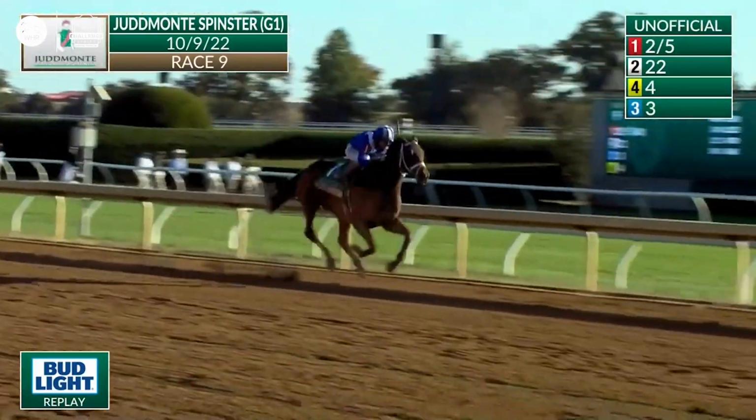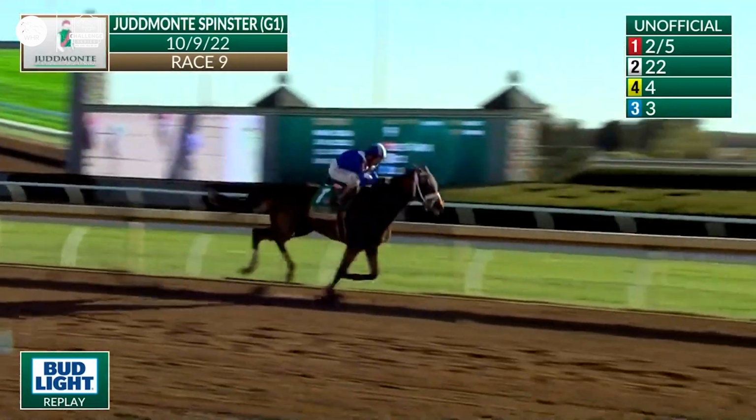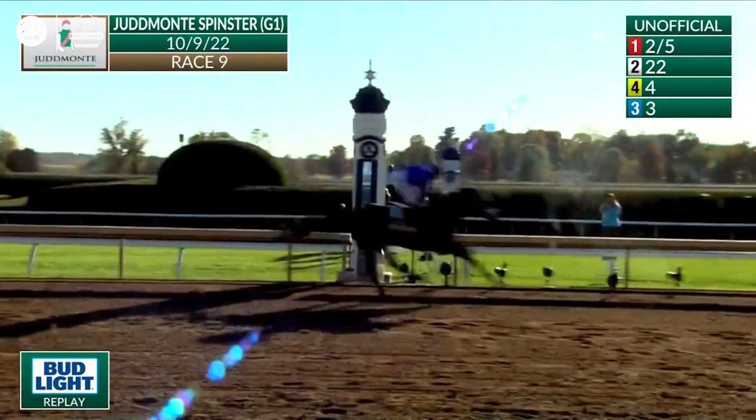No catching, Malathat winning the Juddmonte Spinster for John Velasquez.